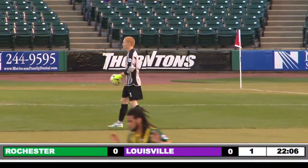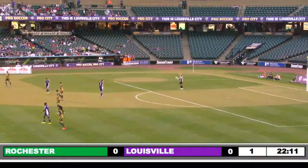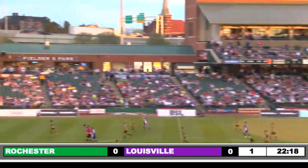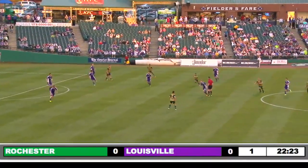That was a good possession by Louisville. They really did a nice job working it to a dangerous position, right? The Dakers in the middle there. Couldn't get much of a shot off, but did a really good job to maintain possession on that one. And Dakers has done extremely well. Yeah, he's had a good game. Absolutely, so far.